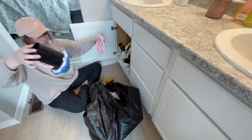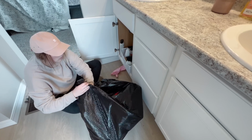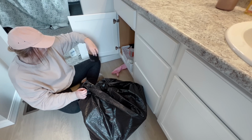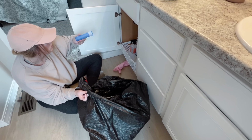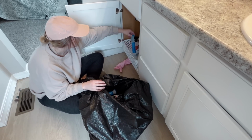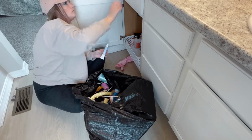The drawers are done. I will show you guys the end results of those at the end when I do a tour of everything. But now I'm just going to move on to the cabinets. So I'm just taking everything out of this cabinet and putting them into my designated piles like we did before, and just repeating this process and moving right along to this next cabinet.